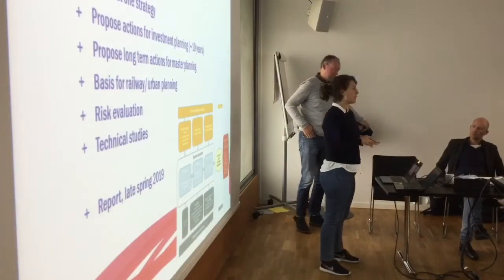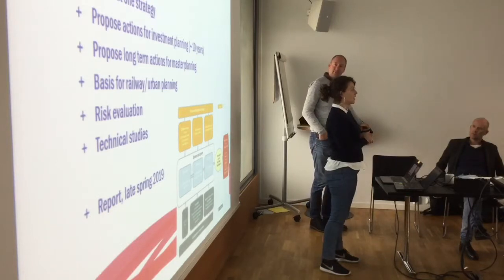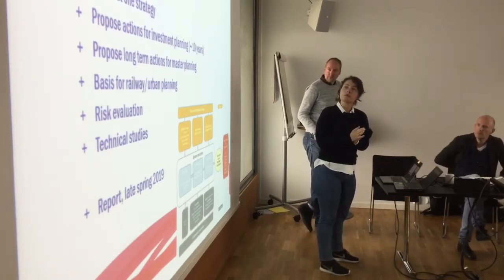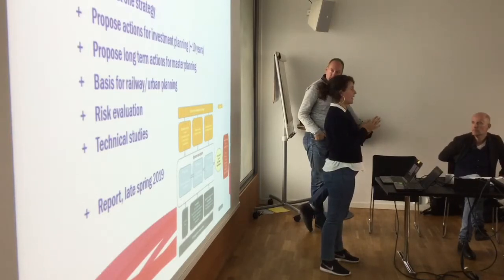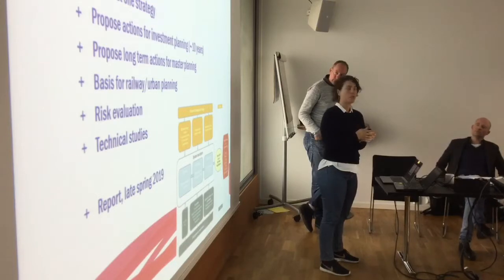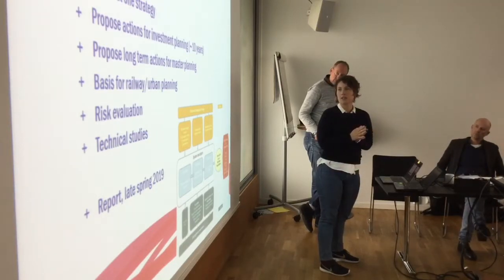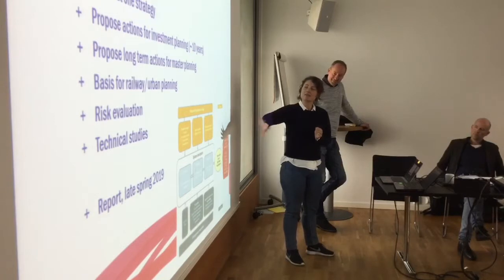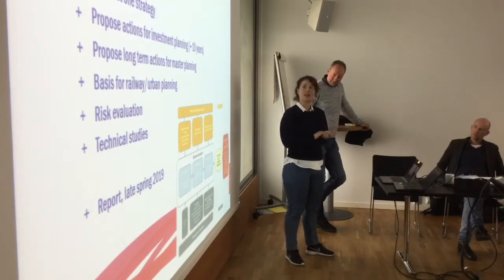Our aim is to point out one strategy to work with, one for maybe short-term investment planning, and then a strategy for more long-term actions for master planning of the city, following this SPR framework.